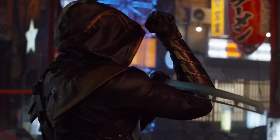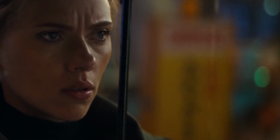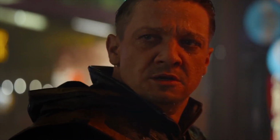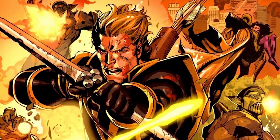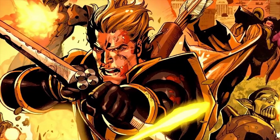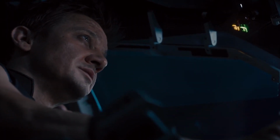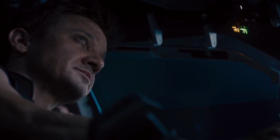Needless to say, between this tragic event and the betrayal of Scarlet Witch, Ronin was determined not to make the same mistakes again. Eventually, Barton went public with his new identity and took charge of the new Avengers during the events of the Secret Invasion. It's likely he felt driven to take on the leadership role to ensure he was in control this time around.